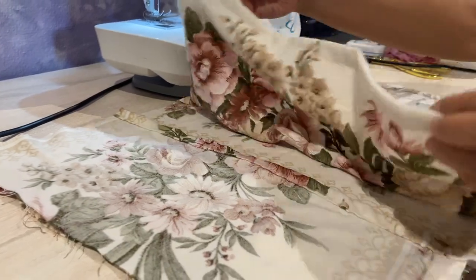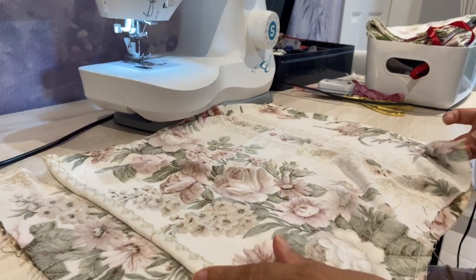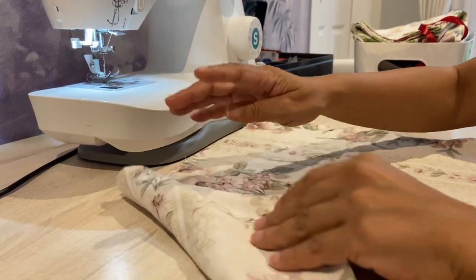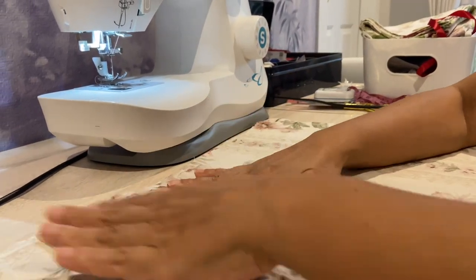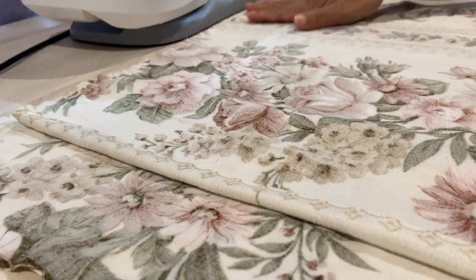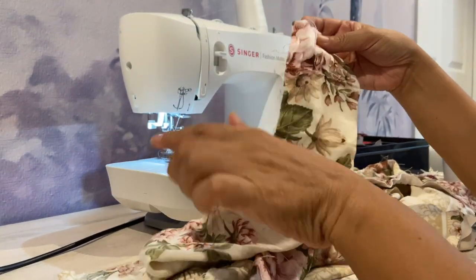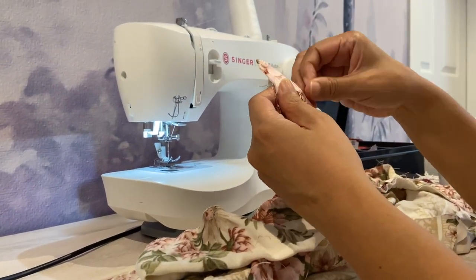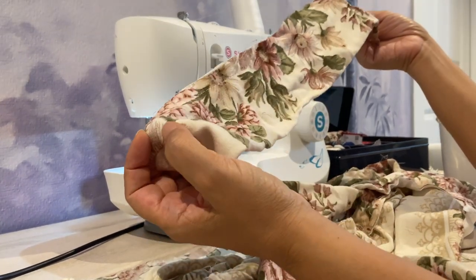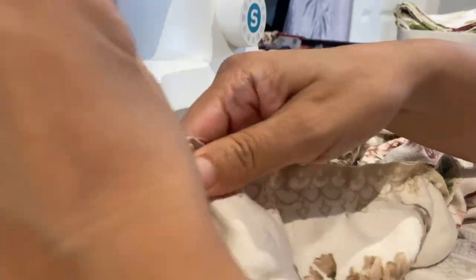It's an envelope style of opening because I don't want to mess up with the zipper. It's like this. This is the front panel, and this is the back panel. It's overlapped like this. And then I'm just going to pin. It's a double-sided ruffle. I'm just going to gather the stitches. And then after that, I'm going to show you how I sew it all around the pillow.